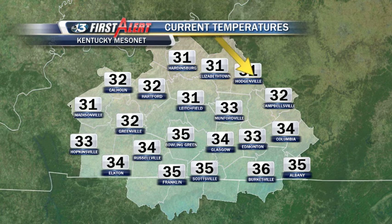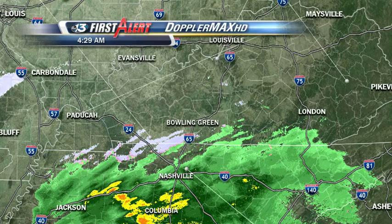Lots of 31s off to the north, and then you start to see 32s. Then you start to get more into the mid-30s as you head closer to the Tennessee border. As that moisture moves in, it is actually warm enough to keep it mostly rain, but just above us, cold enough to where there could be maybe some sleet or snowflake mixing in.